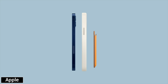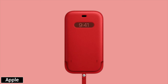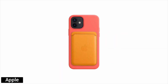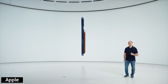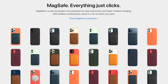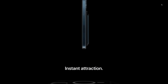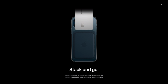Now, one of the coolest new features is the brand new MagSafe system. Basically, the wireless charging coil inside of every iPhone 12 has new magnets built into it, so you can connect any of Apple's new magnetic MagSafe accessories, like the new wallet, right onto the back of the iPhone itself, just using magnets. There's also the new cases, which have magnets built in, so it simply snaps on without holding onto the sides of the phone, making it easier to put on and take off. And you can place the magnetic wallet on top of the magnetic case as well, which is really cool.